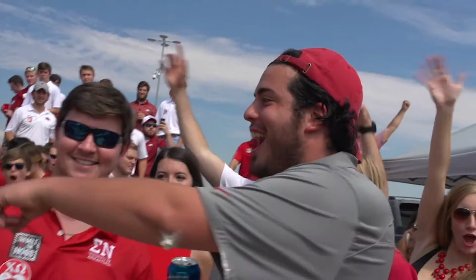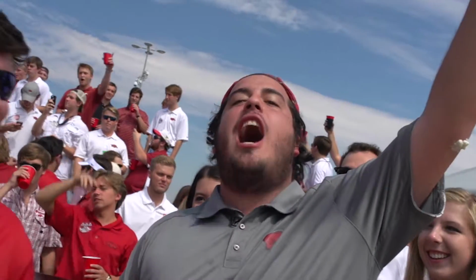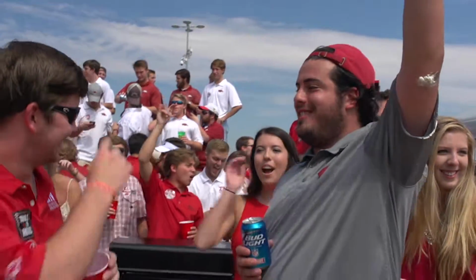Hello, folks. My name's Johnny. I'm part of the Fourth and Cold Tailgate Party here. I'm the grandfather. And let's get down to business. Let's start talking trash about OU. Let's talk about OU. OU sucks. They always have sucked. They're not worth a damn. We beat them before, we'll beat them again. Bud Light, hot girls, Bud Light, Sigma Nu. Let's go. Go Hogs.